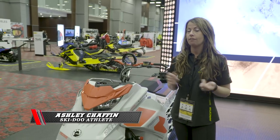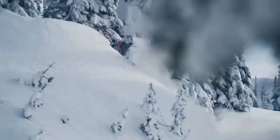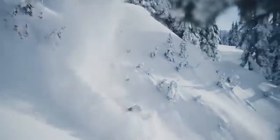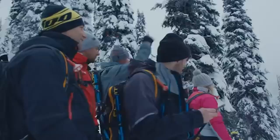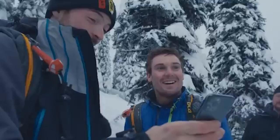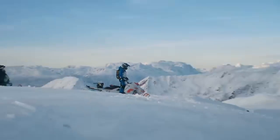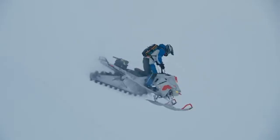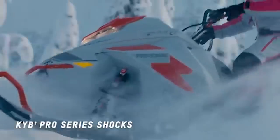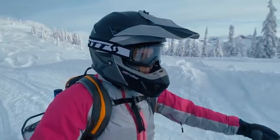You can get it to 2.5 or a 3-inch. And this is the 65 turbo. It's gonna have this new lightweight hood, and this lightweight hood you can actually get with or without the turbo. It's gonna save you 6 pounds from the original hood. It's gonna have the KYB shocks right here. Narrower handlebars, just like the Expert had last year, and I love this feature just because I have smaller hands. It's gonna have the shorter tunnel as well as the rail braces. So guys, you cannot go wrong with this new Freeride Turbo. So pumped, so enjoy.